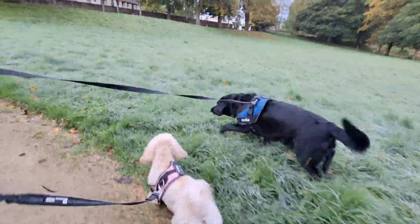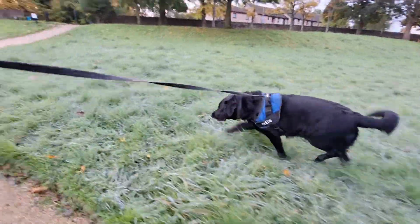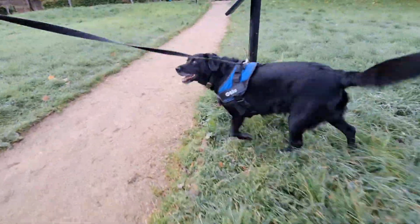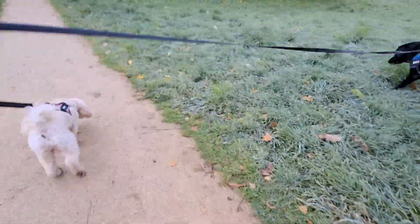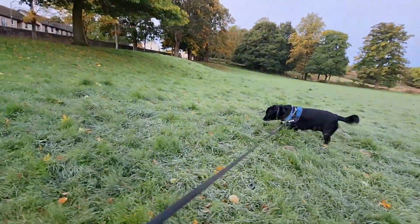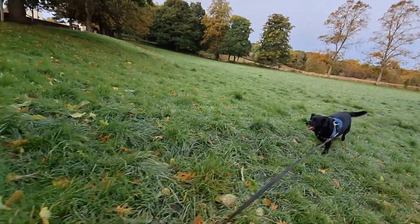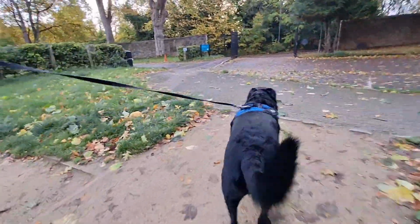Well, next we're going to head over to Bothwell, I think. Okay, Otis and Sunny. Still on your leads, I'm afraid. We might get a run of it later on. We've got the crazy bridge up ahead of us, so stay tuned. Oh, leave your mark there, Otis. Come on, boy, this way. Good boy.